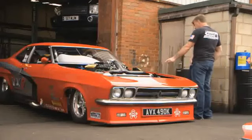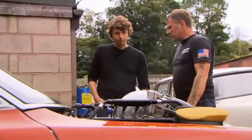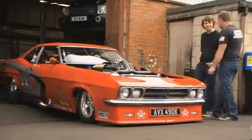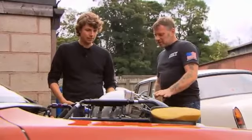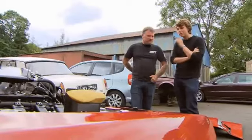The fuel pump on this will flow 20 gallons a minute. I don't know what you equate that to in litres. 20 gallons a minute. So that's a lot of fuel, but it's needed. We reckoned per mile when we're racing, this will use 12 gallons per mile. Wow.